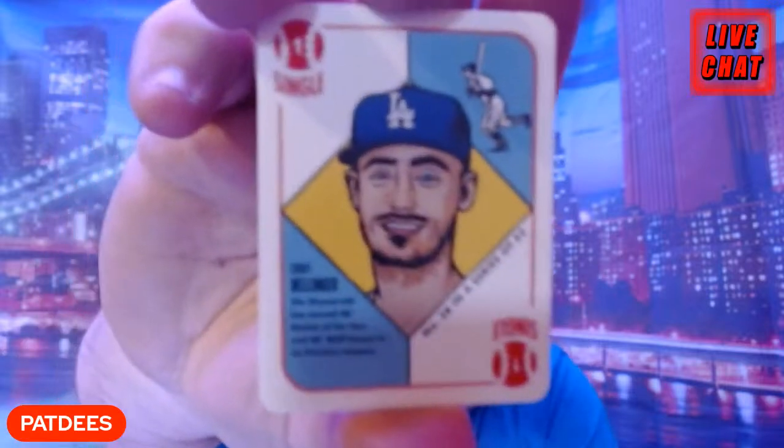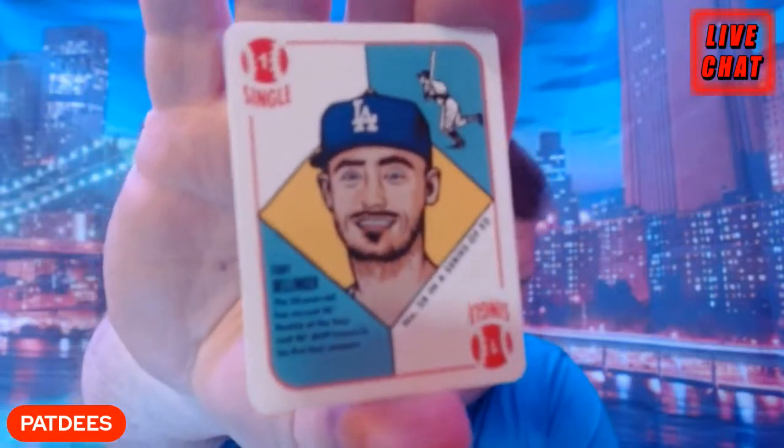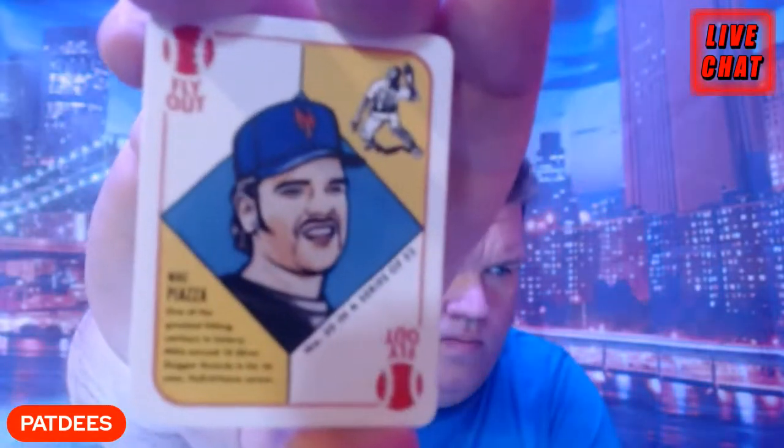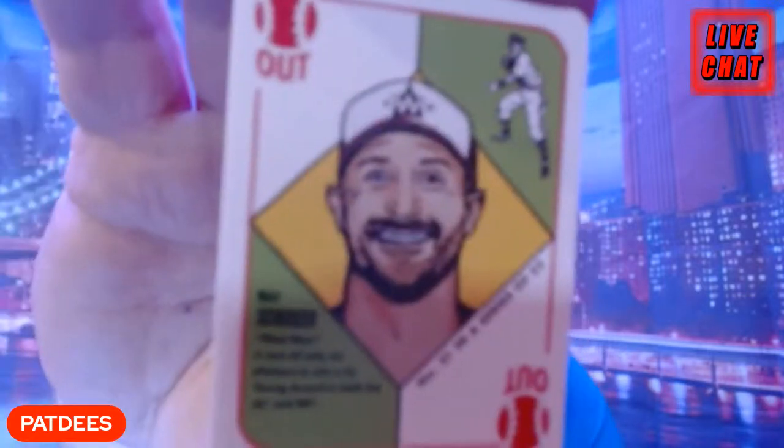These were $19.99 a set, but they put some rare cards in here. Cody, I don't know how to quite say his last name. Cody. Here is Frank Thomas. Now, these cards are smaller. These are a remake of the Mike Piazza. This is Max. I don't know his last name either. Not good at always pronouncing these names.